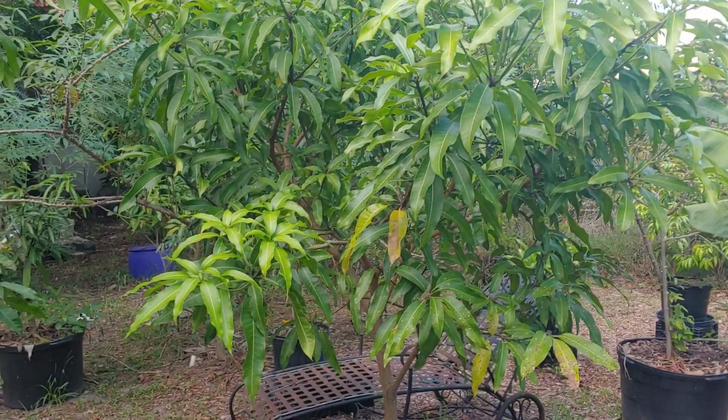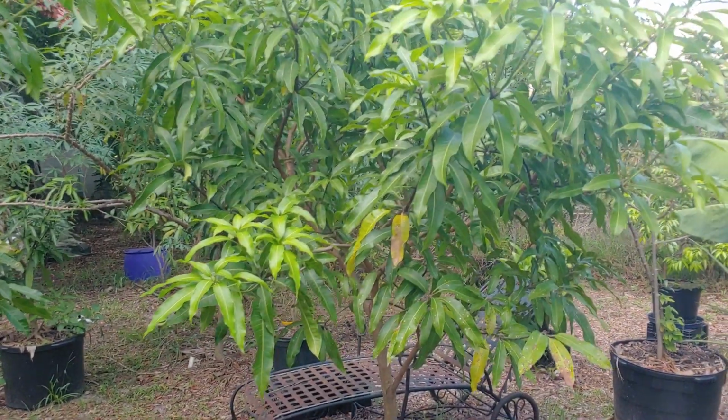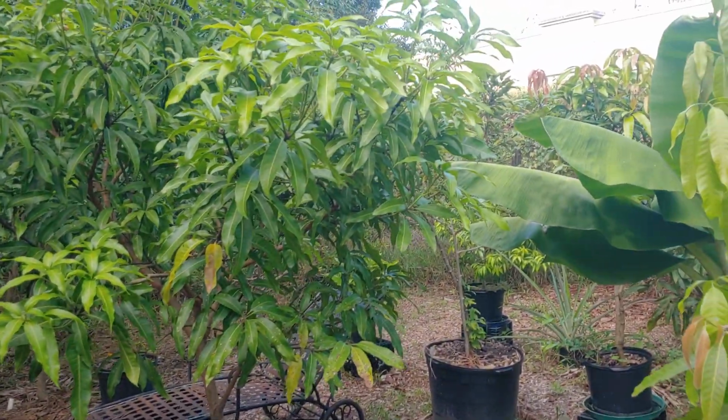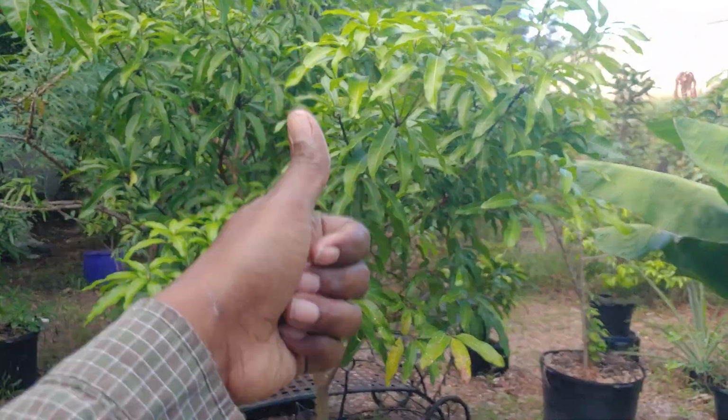There's some bad things to say about when you back up into needles, though. Pineapple thorns. But this tree is thumbs up.